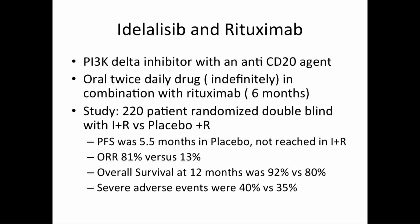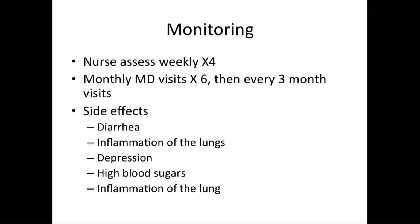The next line of treatment or next available treatment is Idelalisib and Rituximab. I will say that we've tried very hard to have patients treated with this regimen, but we've had difficulty because of the toxicity profile. But it is available in this second line setting for patients who are definitely not a candidate for ibrutinib. Again, we have the monitoring schedule that we use in our institution, but the side effects are what make this drug also challenging. This is typical for tyrosine kinase inhibitors, which is diarrhea, but the ones that are unpredictable are the inflammation in the lungs and some of the mood changes and the changes to the diabetes.